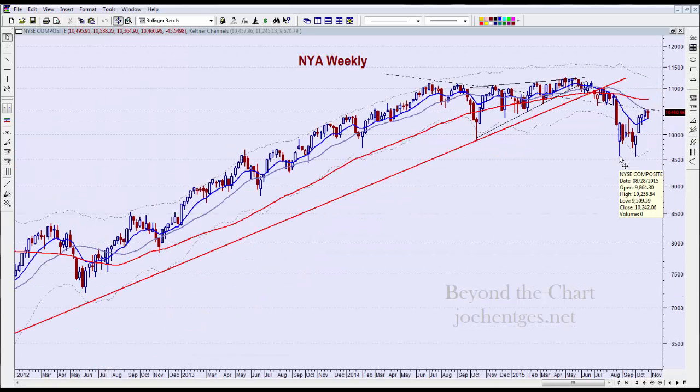On the move out of August, we went to a lower low from the October 2014 low. So the New York Composite, I believe, is telling a more accurate story of the stock market because it is a broader index. It's like 5 times as broad as the S&P 500, around 2,500 or 2,600 stocks in the NYSE Composite Index. And the Russell 2000 has 2,000. So those two are the weakest of the 5 indices I look at: the Dow, the S&P, the NASDAQ, and then these two. Today we're just focusing on the New York Composite.